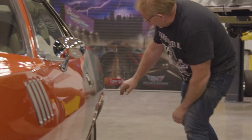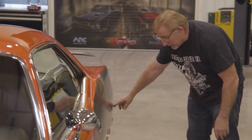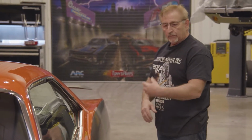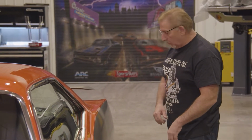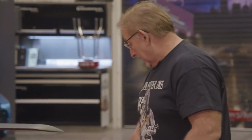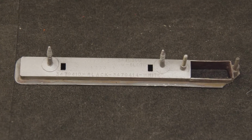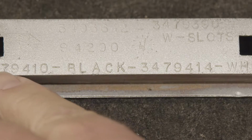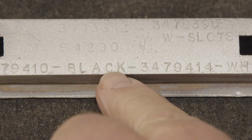Keep in mind, this black side marker bezel is correct when you have a black billboard. If it was a white billboard, which is the only other choice you would have had on a billboard, that bezel would be white to match that. In fact, interestingly enough, the actual bezels themselves had the word white and black etched into them from the factory. They had black ones, white ones, and then paint to match ones on the assembly line.